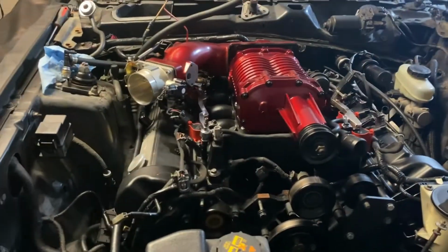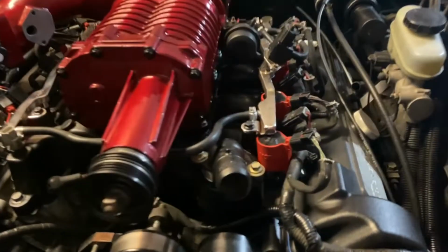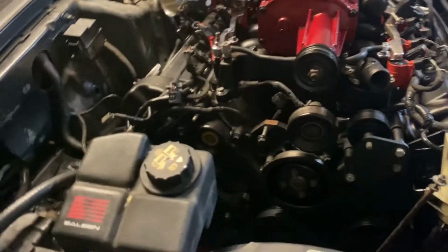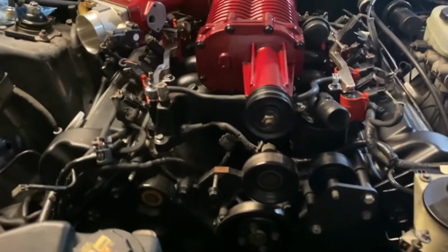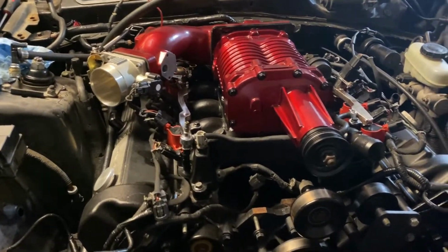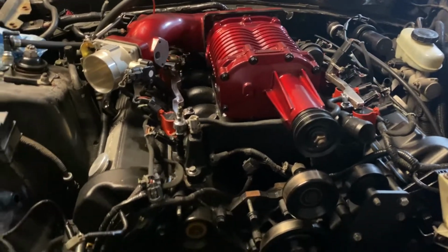Obviously got the blower mounted on, got the fuel rails on, coil packs are in with the spark plugs. Old spark plugs that came out of this motor were super clean, super good shape. They were Ford OEM plugs, so I'd imagine they were probably the originals.